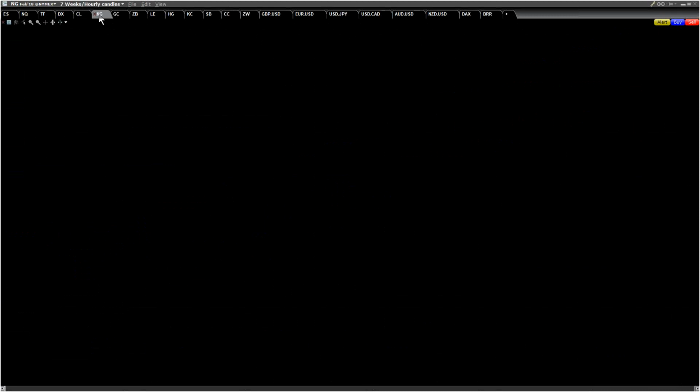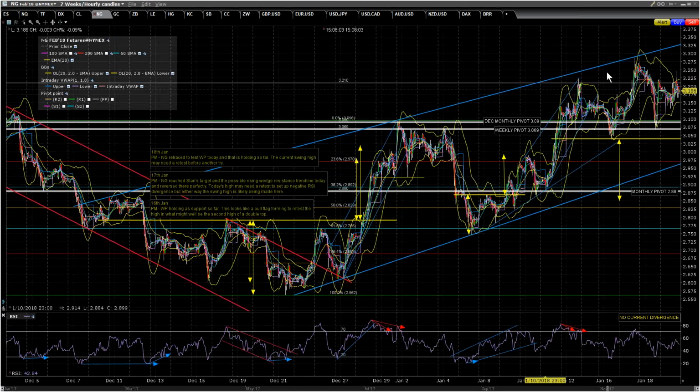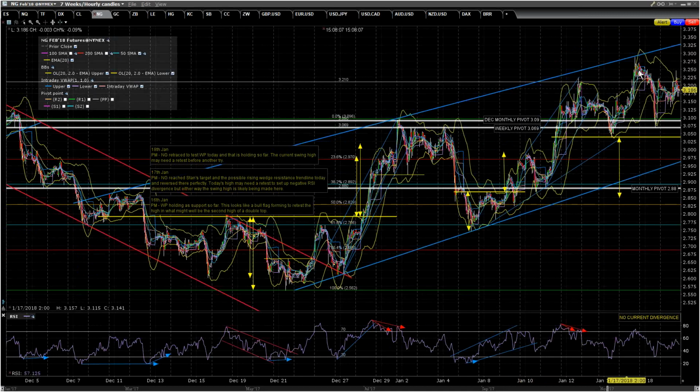Okay, NG. NG still very much in question here. I'm thinking we may well need a retest of this high. Stan doesn't like this so much and is thinking ABC here. I think it's likely to be one or the other. If it is ABC, then the obvious target is going to be this rising support trend line at 2.965 area, and that might well hold when it's tested. So if this is a retest of the high, chances are that's the second high of a double top forming and down. We shall see.